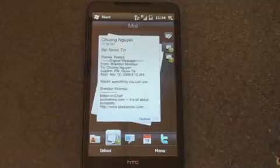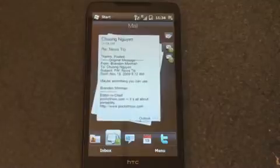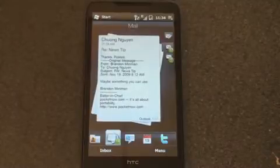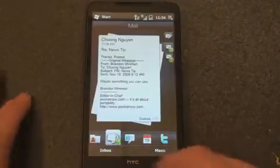The next tab is email, and they make it really easy to flick through your email quickly and sort of see who has emailed you without actually drilling into your email application. And we're going to talk about this experience compared to the iPhone in upcoming videos.